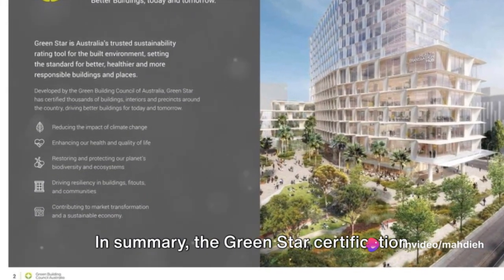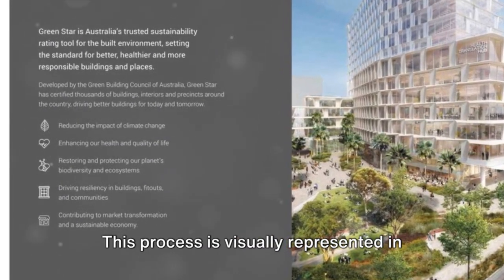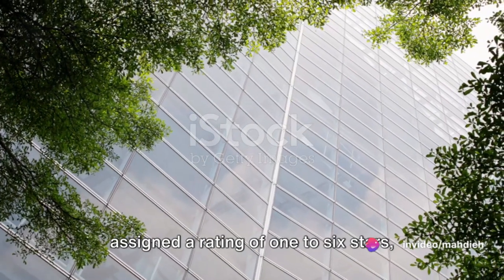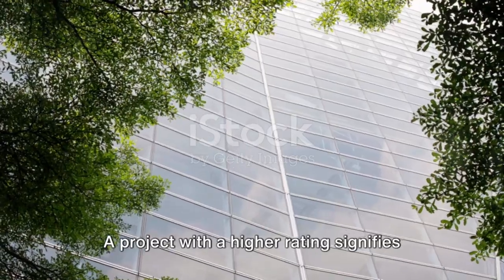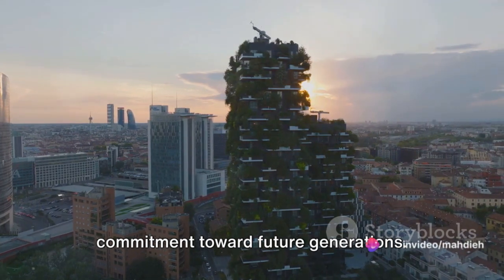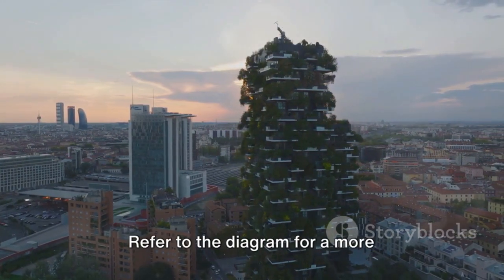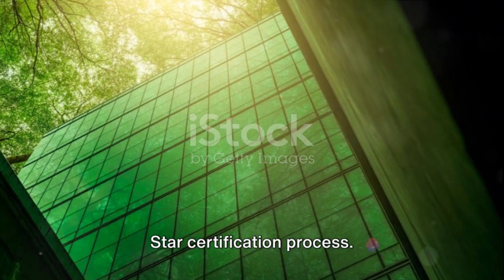In summary, the Green Star certification process evaluates the sustainability of building projects. This process is visually represented in the diagram we are presenting now. The diagram explains how projects are assigned a rating of 1 to 6 stars, based on their performance in various categories. A project with a higher rating signifies greater sustainability and a stronger commitment toward future generations. Remember, it's not just about building for the present, it's about crafting for future generations. Refer to the diagram for a more comprehensive understanding of the Green Star certification process.